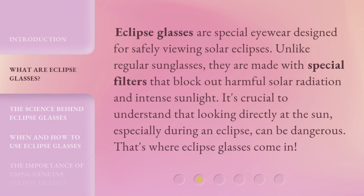Eclipse glasses are special eyewear designed for safely viewing solar eclipses. Unlike regular sunglasses, they are made with special filters that block out harmful solar radiation and intense sunlight. It's crucial to understand that looking directly at the sun, especially during an eclipse, can be dangerous. That's where eclipse glasses come in.